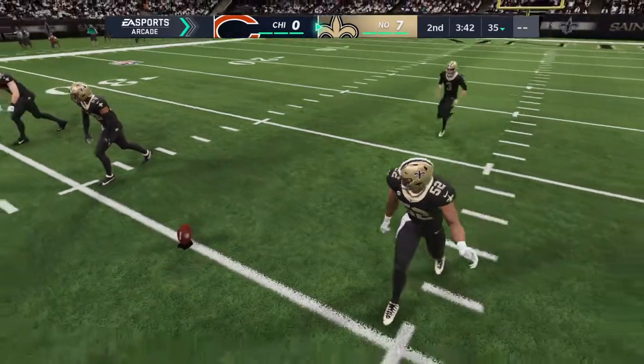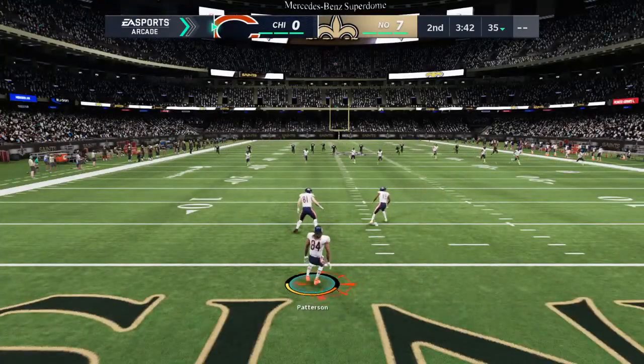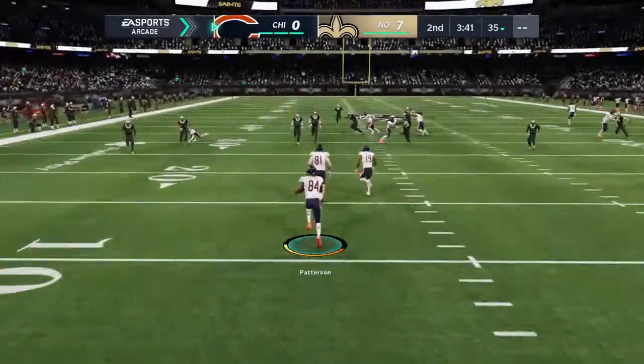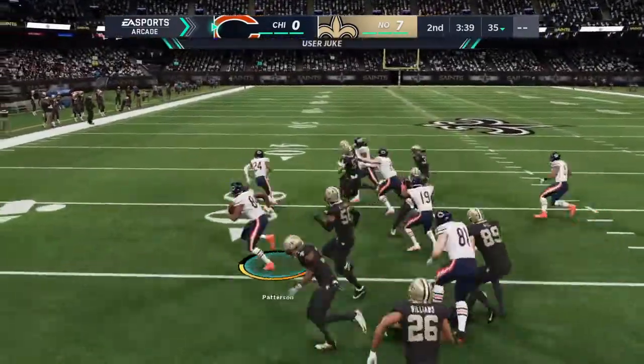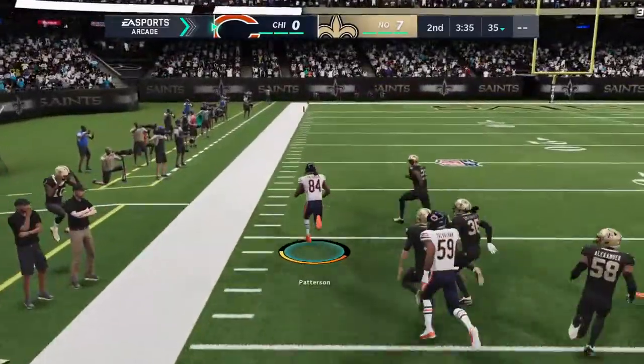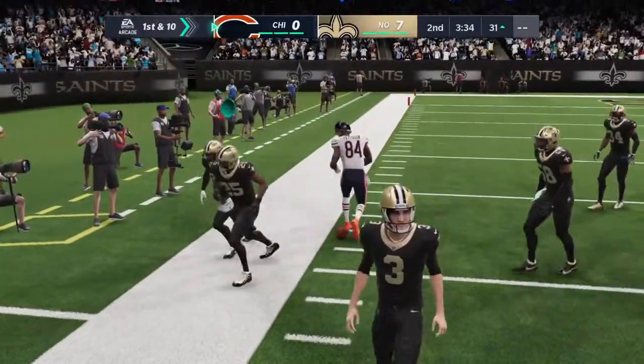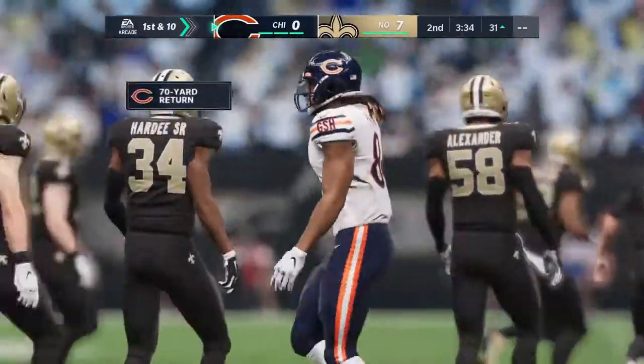So they throw the pick six. They'll get another shot at it now as this one's in the air. That'll be taken about a yard deep. Now a crease here as he's past the 30. Up to midfield. And he will take this one all the way back inside the 35-yard line.